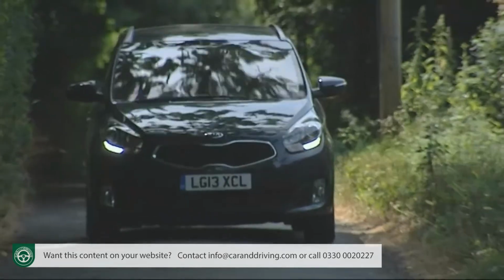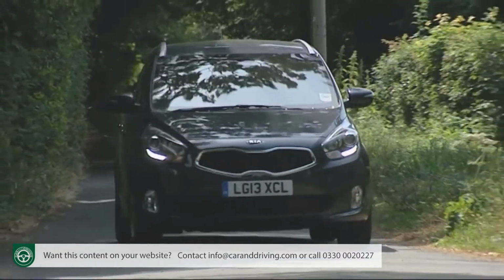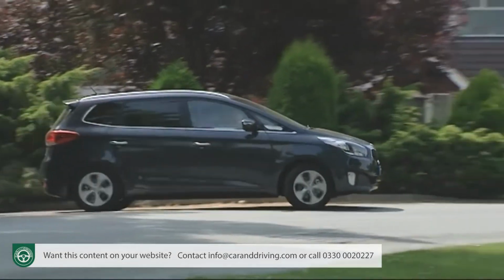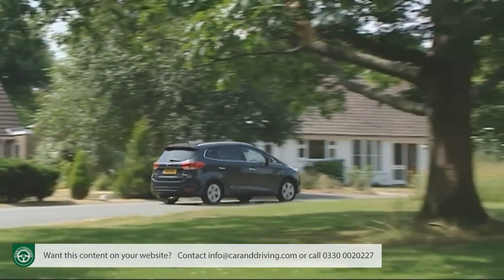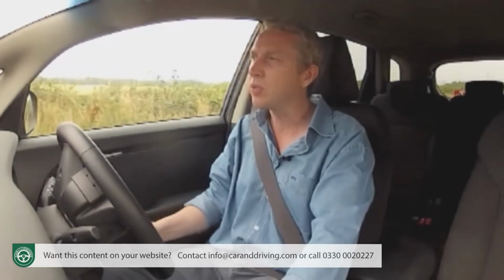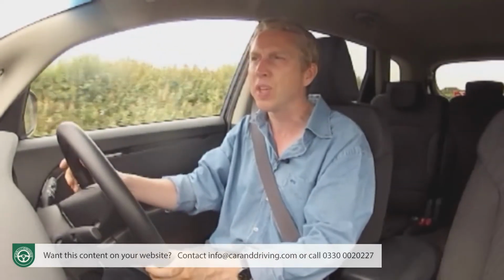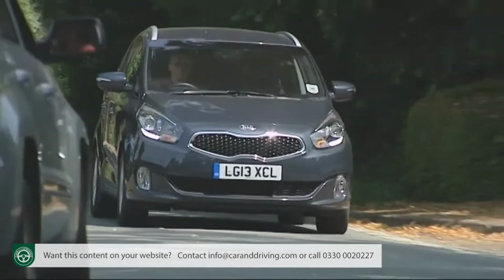The diesels, of course, can do much better than that. The 114 brake horsepower 1.7-litre CRDi diesel that I'm trying here manages 124 grams per kilometre of CO2 and 61.1 miles to the gallon on the combined cycle. Go for the minority interest 134 brake horsepower version of this engine and there's a marginal fall in those figures to 132 grams per kilometre and 56.4 miles to the gallon.